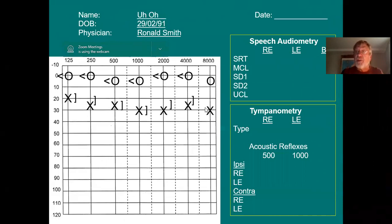And then when they tested the left ear by bone conduction, same thing. So you know the left ear has a sensory neural loss. The hearing isn't any better by bone conduction than it is by air conduction. So it's not, repeat, not conductive. And the tympanometry would be normal, type A tympanogram. The acoustic reflexes, though, would be present for the right ear, but they would be absent for the left ear.